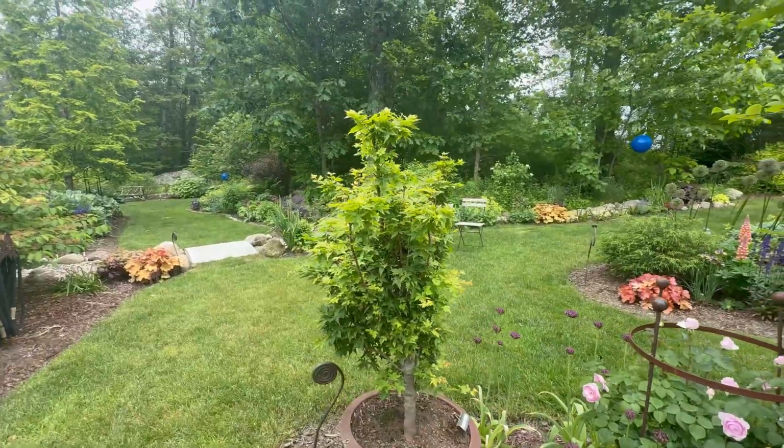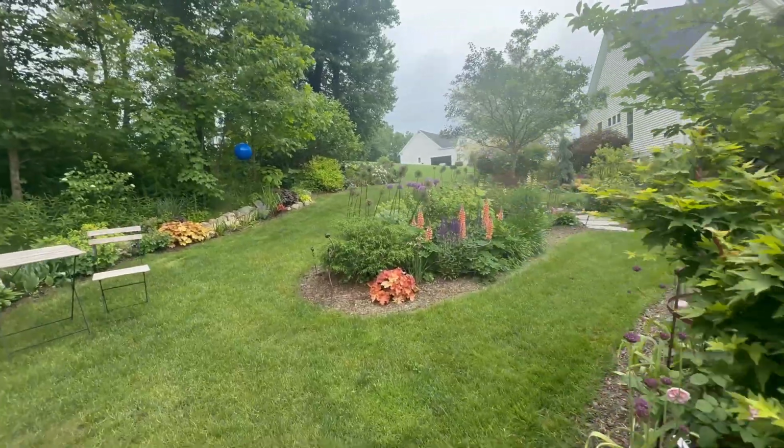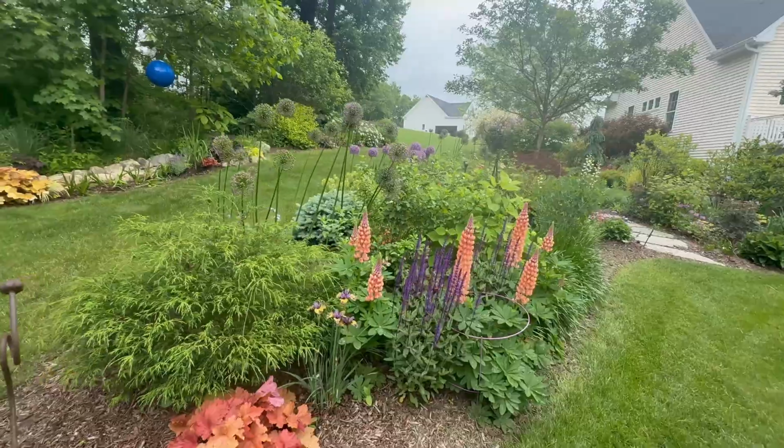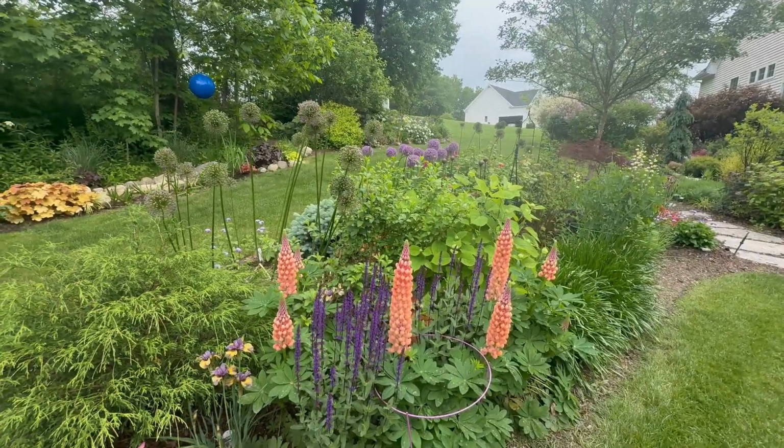Coral bark maple has been struggling. Like I said, I've had things that are growing fine and then all of a sudden they're not growing anymore. It's weird. I just lost a whole hydrangea. I don't know what the heck was happening.